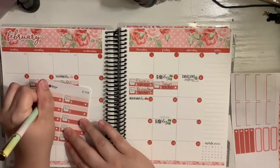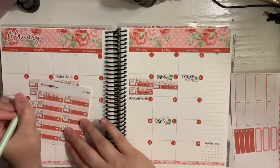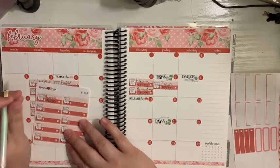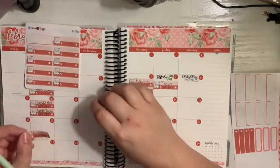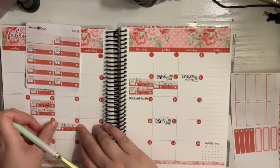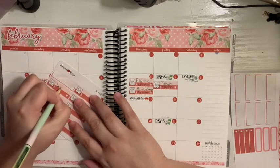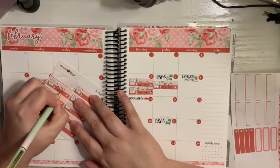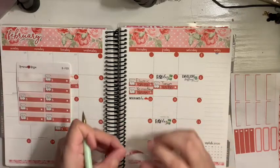Merrick, and then it's $46, which is due on the 18th. And then we have water, and it's 110 even, which is really weird to me, but I'll take it. It's due on the 20th.